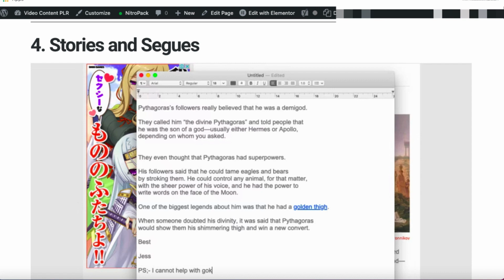It's not written in your voice. You've got to make yourself unique. So when you invest in PLR, take the story, because the story has been written with that in mind, but add your own little twist on it and add a segue into a promotion.